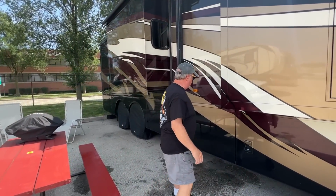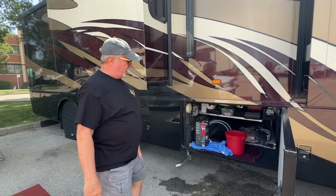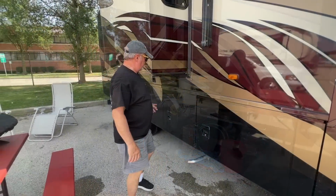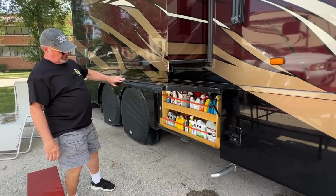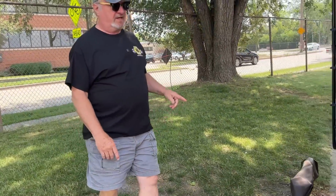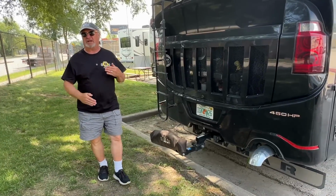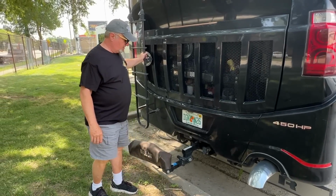This bay here is a fun one to open up because it proves to you that there's always something. Right now we have a leak that I have to deal with, but I got more important things to do. I got to make this video. This bay here is nothing more than the different chemicals and sprays and different bottles of stuff that you have to carry. We'll talk a little bit about the weight of the hitch that you're going to have on your motorhome. You have to include that weight when you're talking about your carrying capacity and your towing capacity. This little extra attachment here.